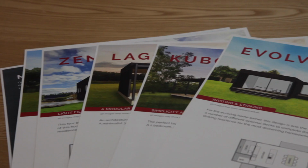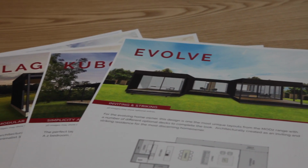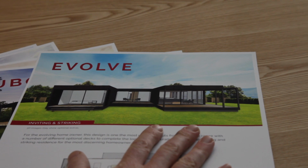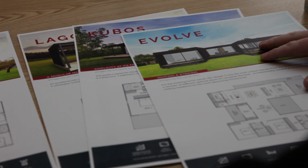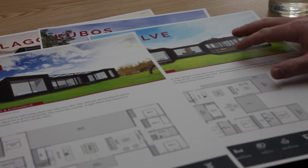So James, if you had to pick a favourite design out of the 5 MOD2 plans, which one would it be and why is that? Sure, look, my favourite's probably this one, the Evolve. I really like the big, generous open plan living areas. I really like the configuration of the decks and how they create sheltered courtyards as well. And then there are the 2 wings, so you get a bit of privacy in the bedroom wing and then all your living areas on one side. I think it becomes quite a flexible plan that could work on many different sites and you orientate it to different views. I think it would be a great little house.